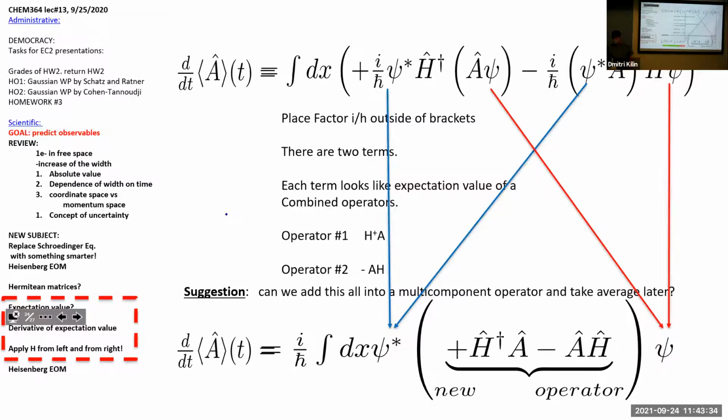So there is a notation which is designed by lazy people. Because of the conjugation, the sign is different, right? So in one term it is minus, in another is plus. So we have subtraction, and the order of operators is different.